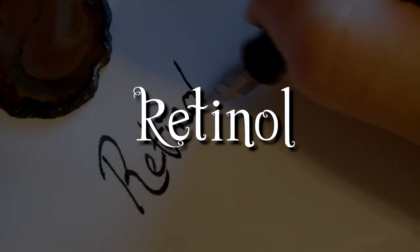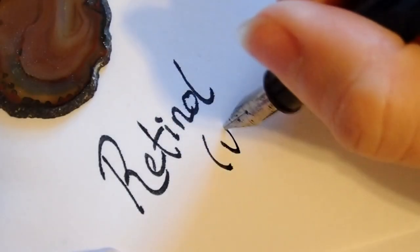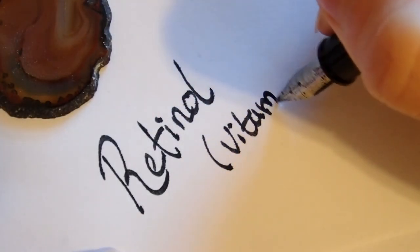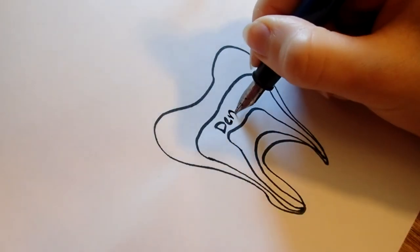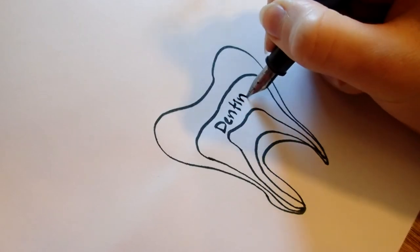Retinol. Now let's talk about retinol, also known as preformed vitamin A, because this is a very critical nutrient for both your salivary glands and for your teeth.